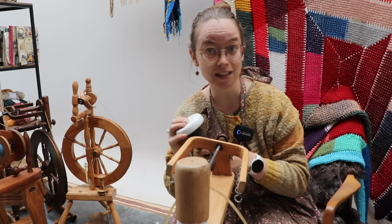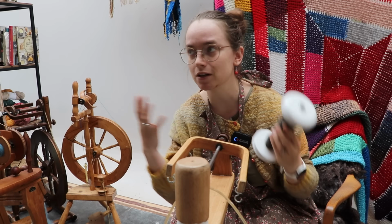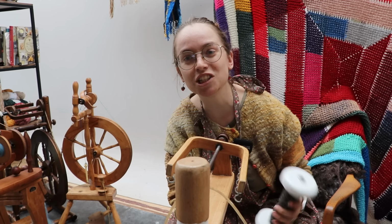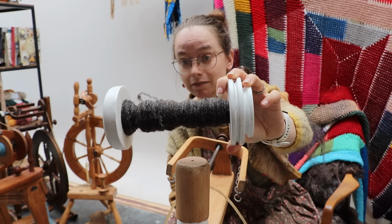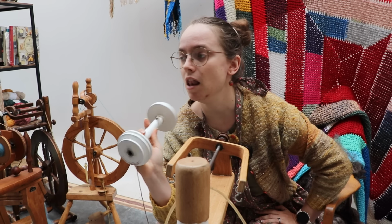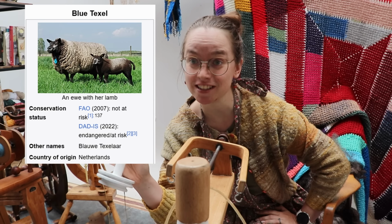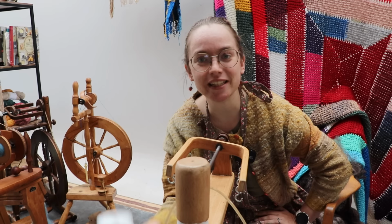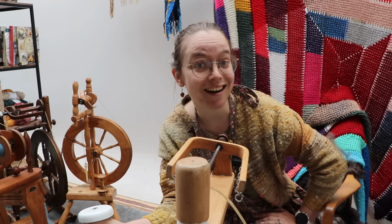And then since the 1970s, we have Blue Texel, which is primarily just bred for the color, because Texel sheep mainly are meat sheep, not wool sheep. But I mean, the wool is of high enough quality to be a semi-wool sheep, if you get what I mean. But Blue Texel is just bred for the color alone, and I mean, you see why? Now, as is the case with local sheep, Texel sheep were put on the endangered at-risk list in 2023. They were not at risk in 2007, but they are now. And that makes me a little bit sad, but also a little bit angry and rebellious. Like, why are they endangered?